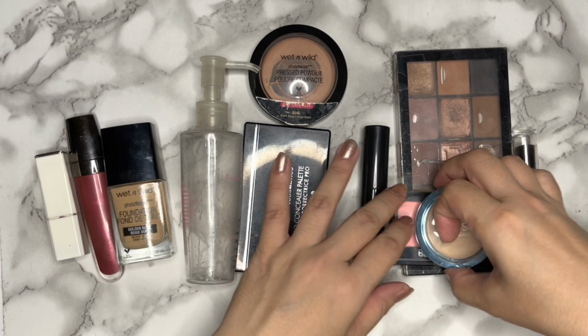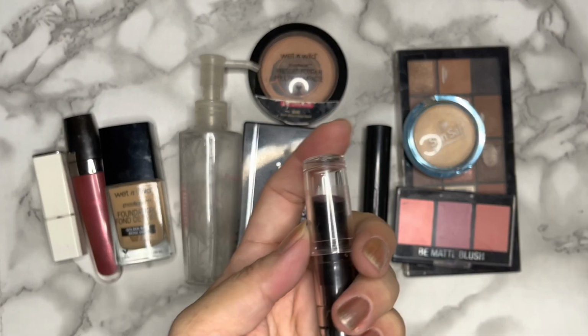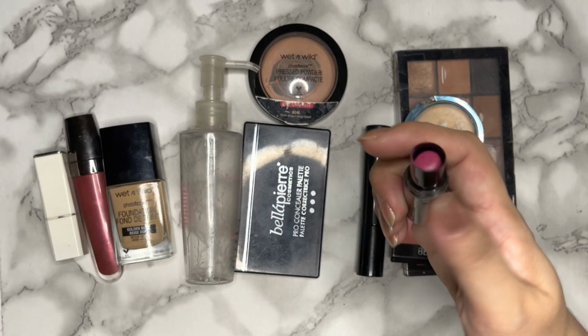And then for the lip product, this is a Wet n Wild, and the shade is Mauve Outer here. I used this 9 times.